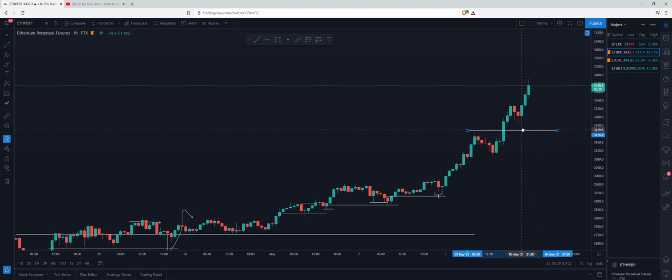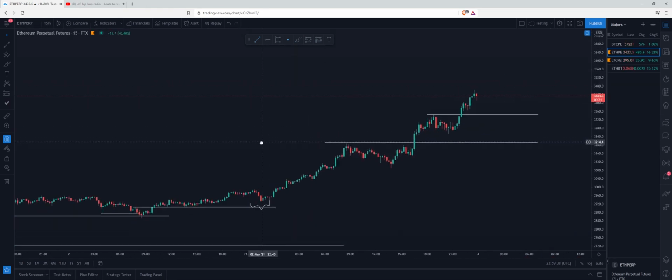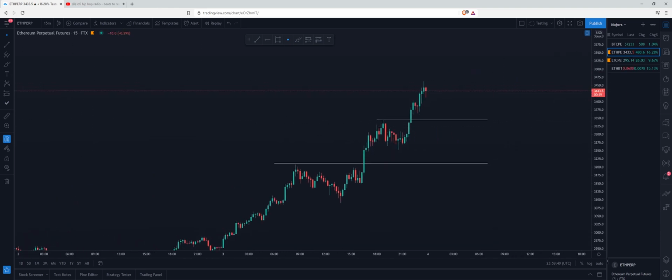So just basic support, resistance. Where should you be buying? Don't set limits. Just go onto the lower time frames and wait for the reaction. So here we have a sweep. Here's a broken base. Here is the resistance, turn support. Let's see if we can get a return, followed by a double confirmation right there.